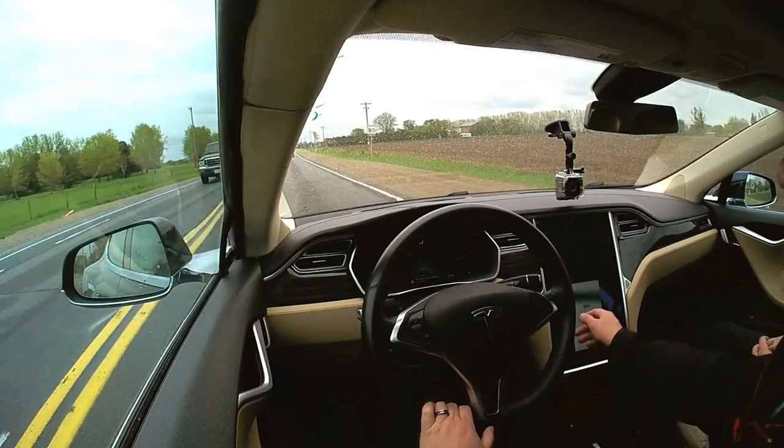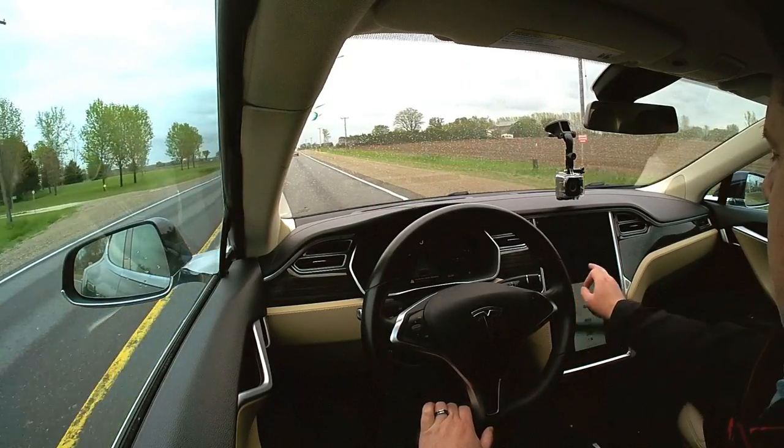Wasn't really any need to. I have it turned on right now. Let me see here. What do we have? Nothing really. Just comfortable 22 degrees Celsius. You got your seat warmer. Oh, yeah, it's a little bit warm. I haven't turned mine on.